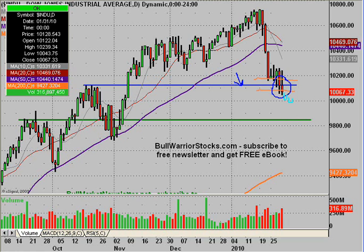But let's say we do get some closes down in this area here, then this is where this 9,850 level becomes the next price target and support.